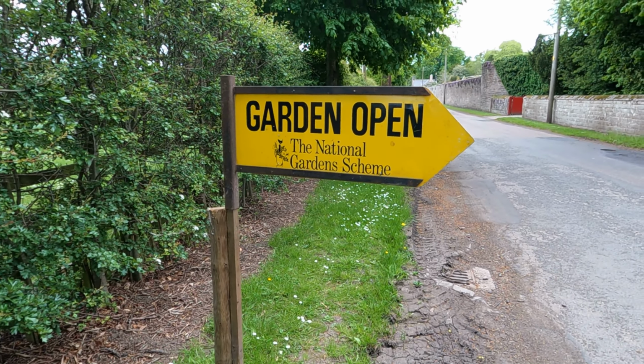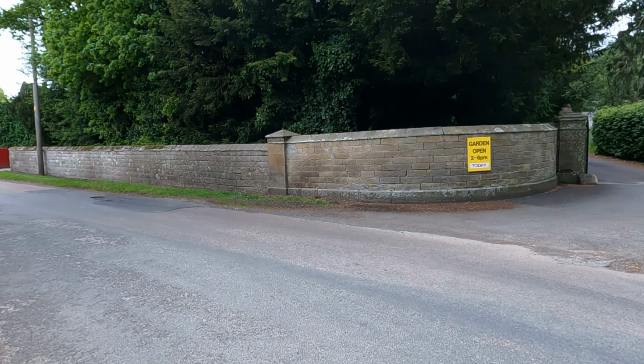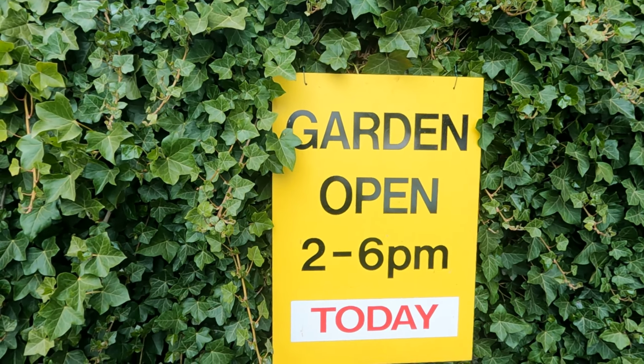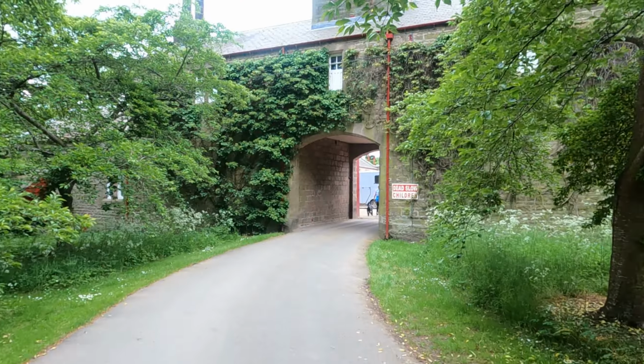So this is the reason why it was important to do this hike on this day. So if you time the walk nicely, you should be here sometime between 2 and 6. It's not open all the time, but you can phone and ask for access to the gardens if it's not open.